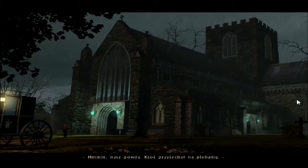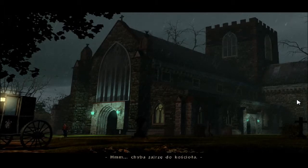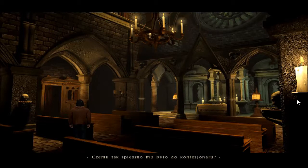Our carriage. Somebody must have come to the vicarage. Victoria? I'll have a look in the church. That was Bates. What is he doing here? Why did he go to the confessional in such a hurry? I must find out somehow.